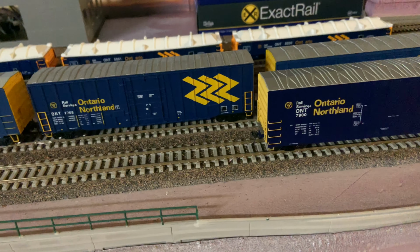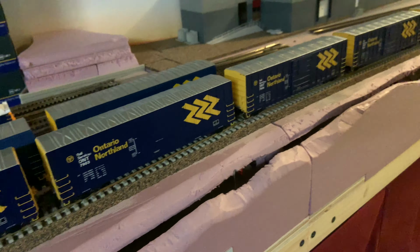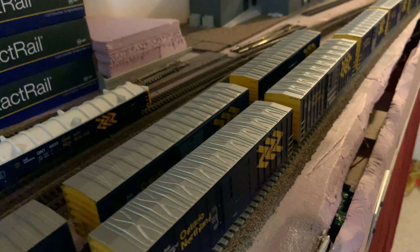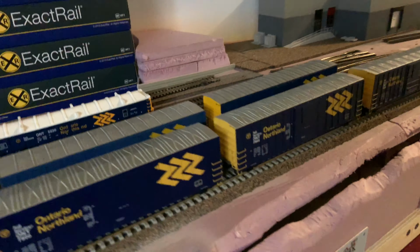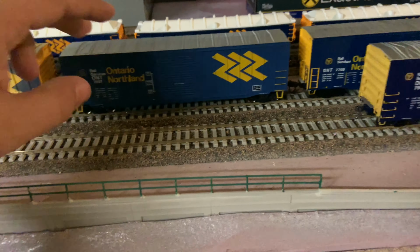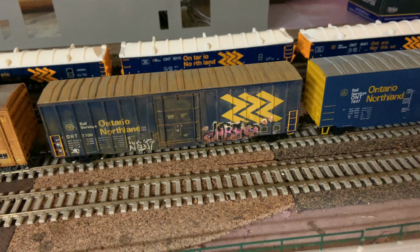But yeah, now we're gonna pull them all. Now, obviously I'm gonna be weathering all these. I know, right? You spend $70 on a boxcar and you want to make it look like it's dirty. Well, I've been working a lot on that, so it's eventually gonna get some grime on it. So it is what it is. Here we go.